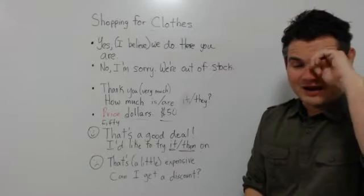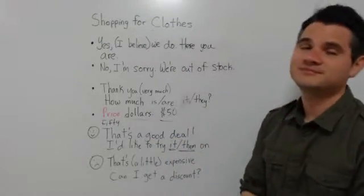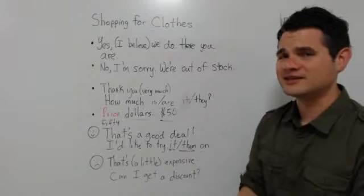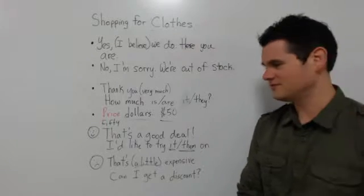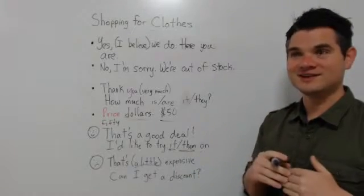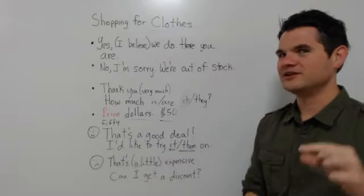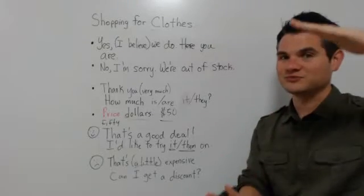Now, if you do not like the price, if you do not like $50 for a leather jacket, you can give this expression, you can say that's a little expensive. If you're saying a little, it just means it's a little expensive. If you say that's expensive, that's much more direct. That means that this $50 jacket should probably, to you, cost $5. So saying that's a little expensive means yes, the price is a little high, but if you say that's expensive, then it's really high.